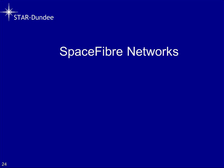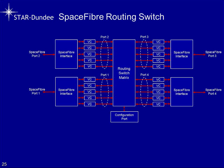Together to give some very powerful results and capabilities. Okay, so I want to talk about fiber networks. This is basically a fiber routing switch.